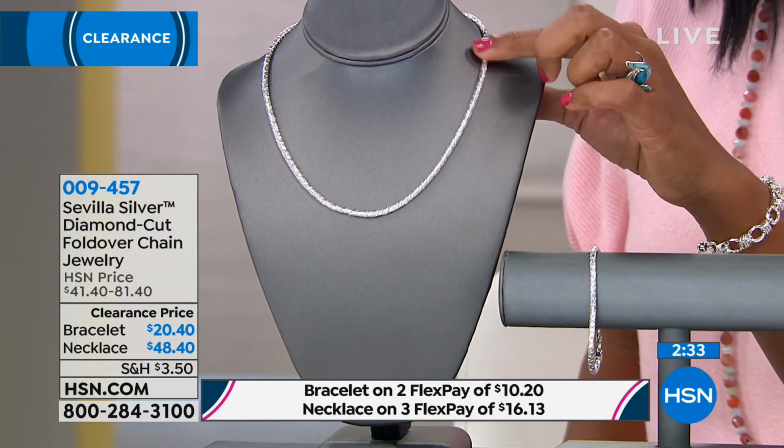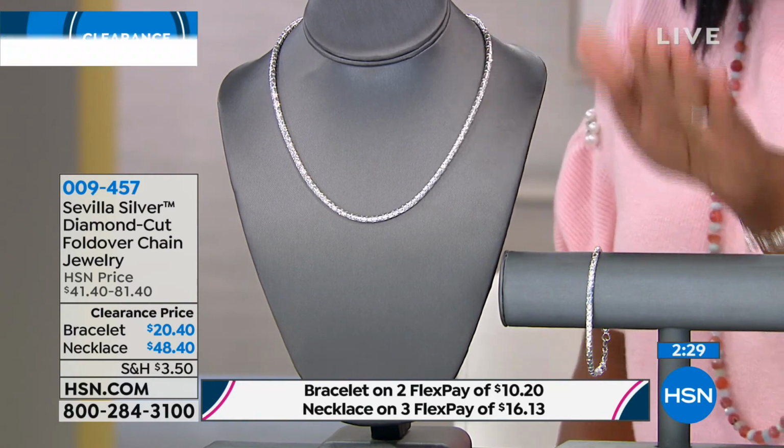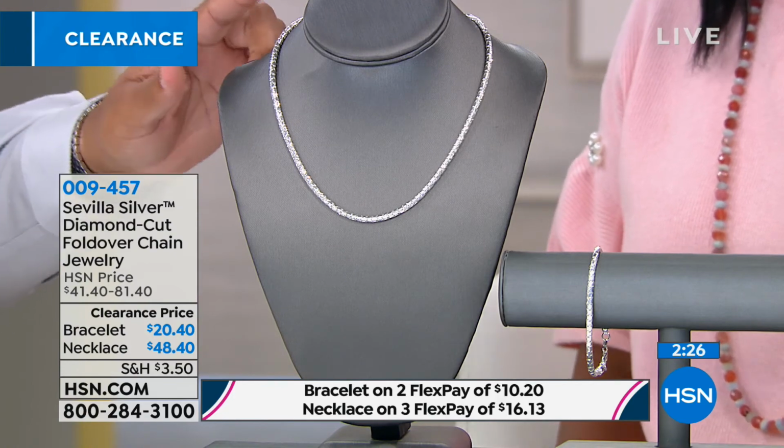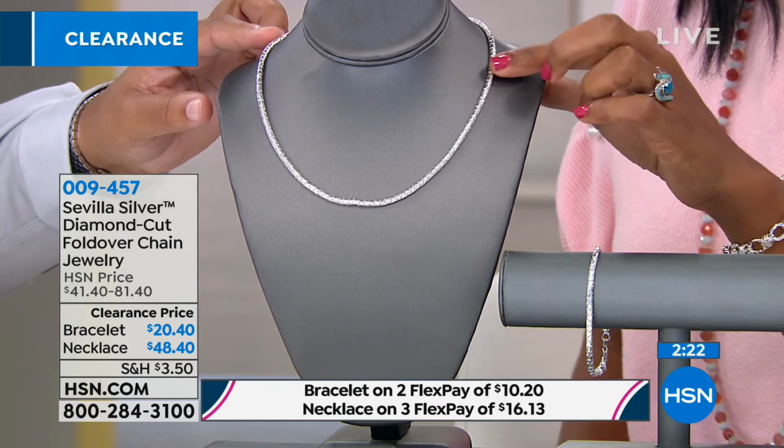Diamond cut in this fold over chain, so it's gonna catch the light without you having to do a lot of work, in the necklace as well as in the bracelet. That's what I live for. What you just, there it is. Yeah. That's the part that I love.